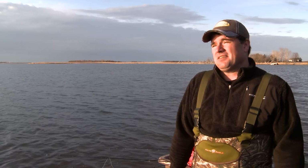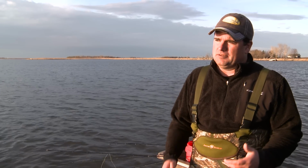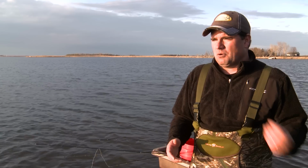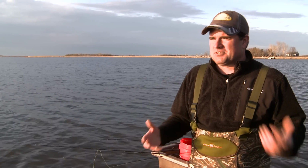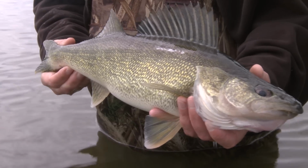Not too many places I can think of in the entire country where you can come out here with a car, and it doesn't matter what kind of rod you have, 10-pound test, a 1/4 ounce jig and a twister tail or some type of soft plastic. Come out here and cast for fish, catch pike, catch walleyes, and have some incredible fishing.